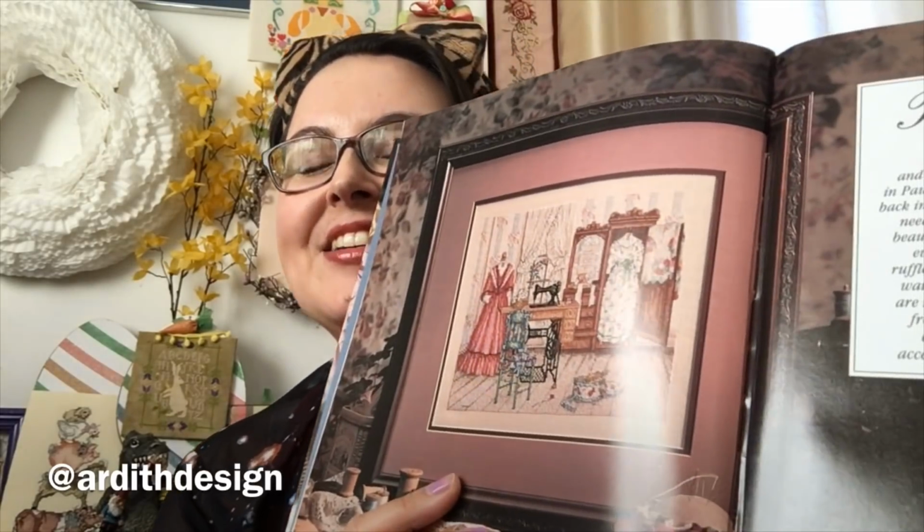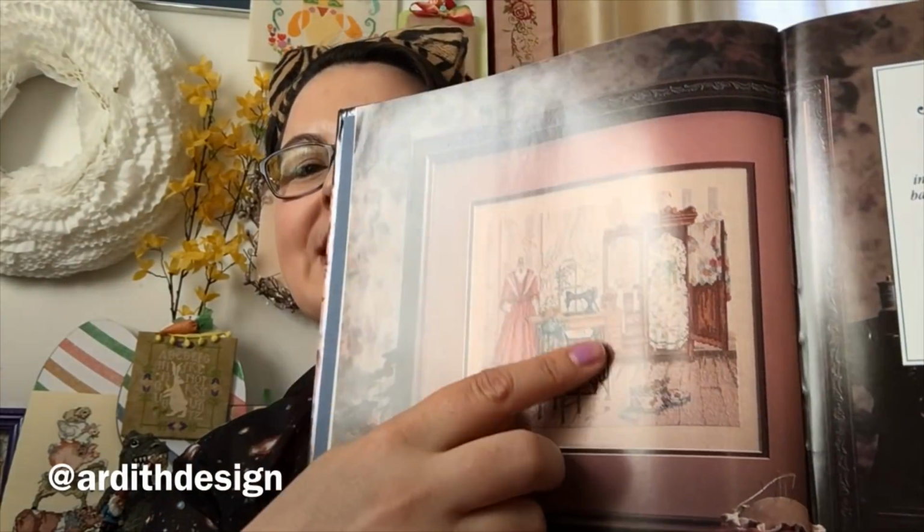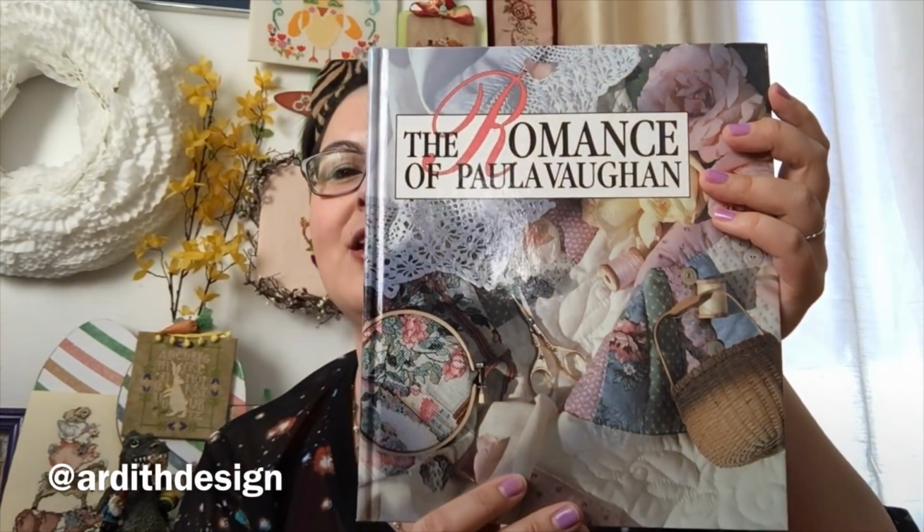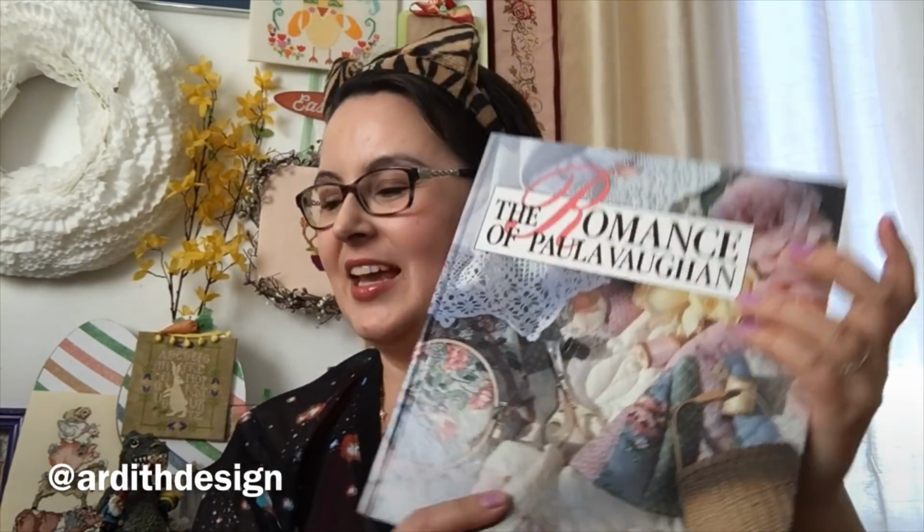Anyway, this is another one of those dressing scenes with the Singer sewing machine, and I just love it. So that's the Paula Vaughn book I picked up. Those were the two Save the Stitches.